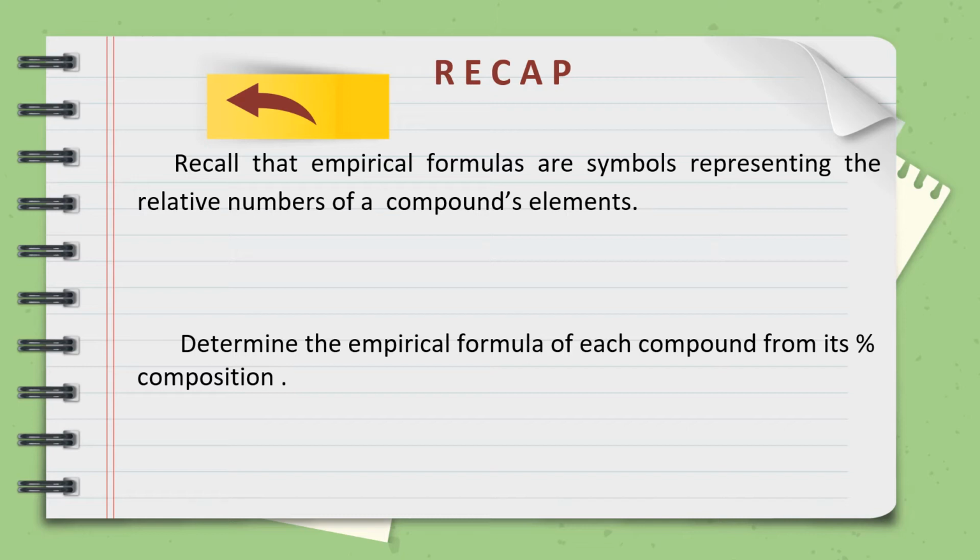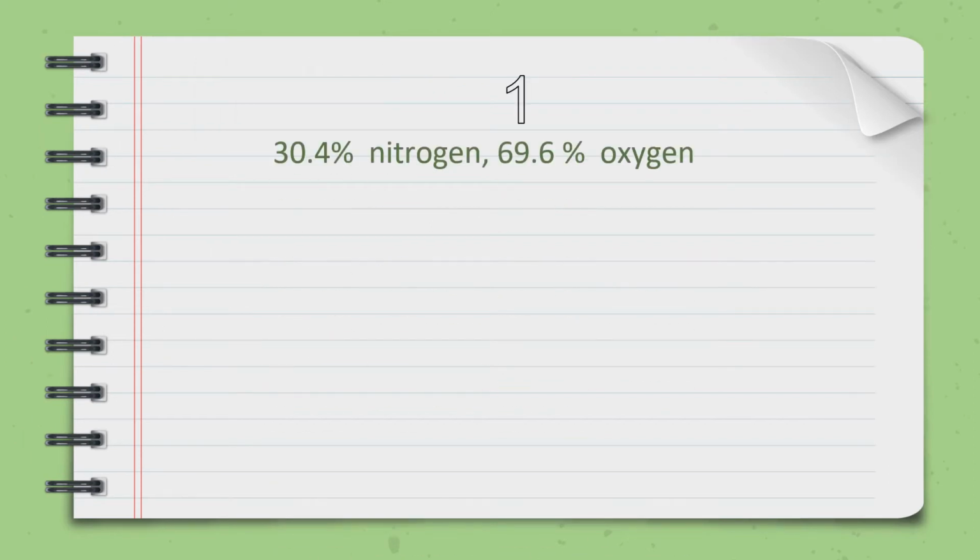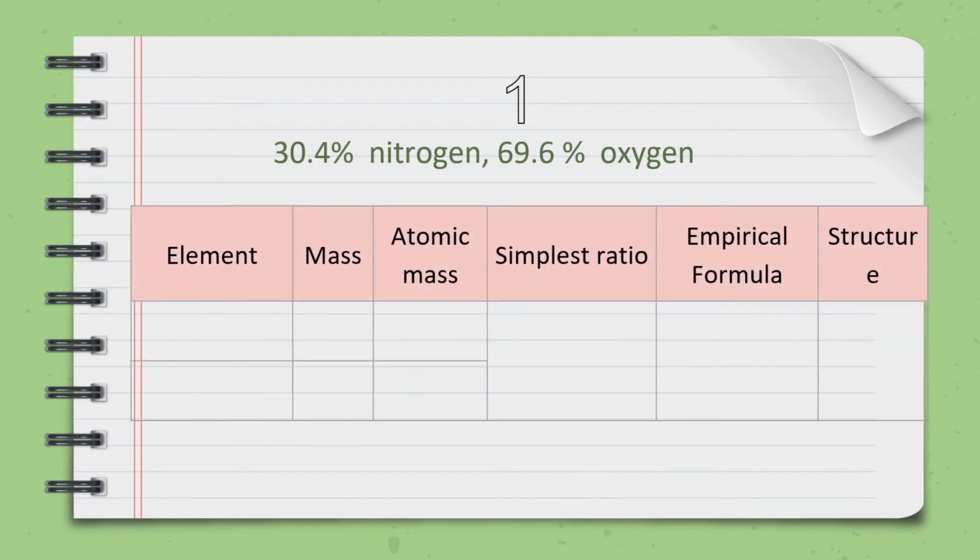Recall that empirical formulas are symbols representing the relative numbers of a compound's elements. Let us review your knowledge about empirical formula before we proceed with the new lesson. Answer the following problems. Determine the empirical formula of each compound from its percent composition. So number 1, 30.4% nitrogen, 69.6% oxygen. So in the table, you will identify the elements, its mass, atomic mass of each element, simplest ratio, empirical formula, the structure is provided with you. Answer.